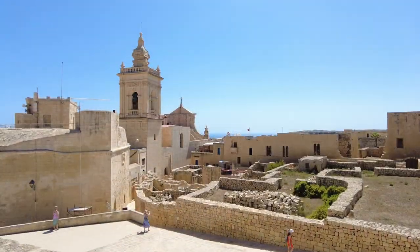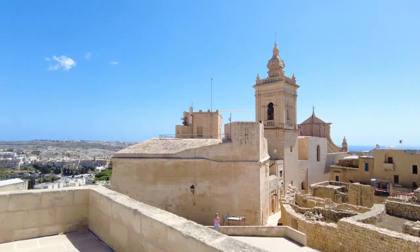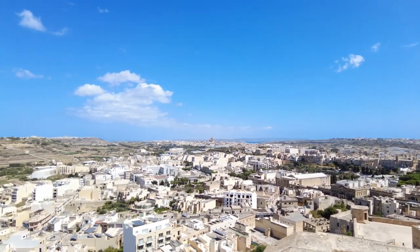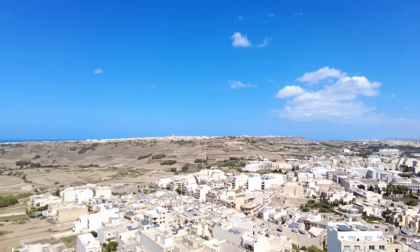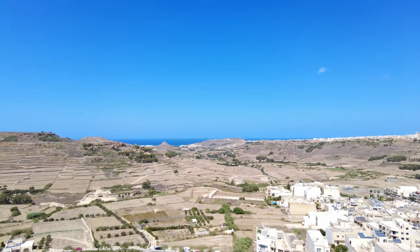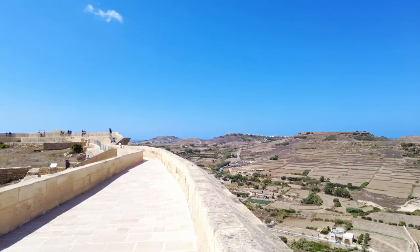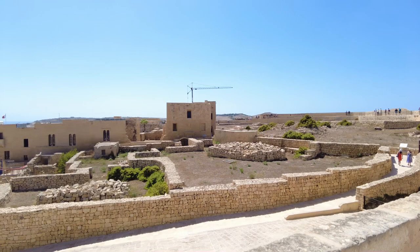It's the view from the top of the citadel in Victoria, which is the capital of the small island of Gozo, which is part of the Maltese archipelago. And you can just see for miles and miles to the sea. Next stop from there is Sicily, about 80 kilometers away. Wow, and you can just see these places were totally impregnable. Never taken, ever. I'll read that one up, but I don't think they ever were. Massive.